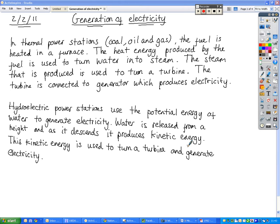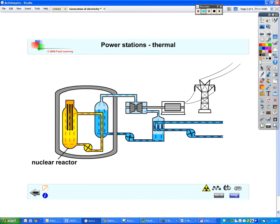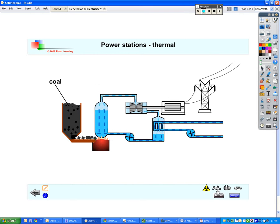How to generate electricity, how we get electricity from these different types of fuels. So the first thing we looked at was coal, oil and gas, so commonly referred to as thermal power stations. Now they all work in exactly the same way. They take the heat energy that is produced by coal, oil or gas and they turn that into electrical energy by a process that looks something like this.